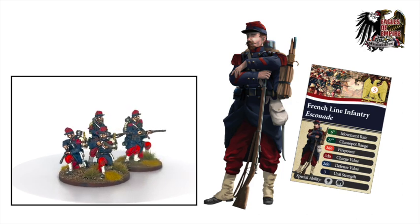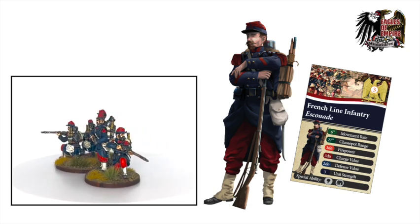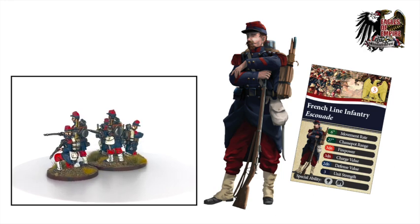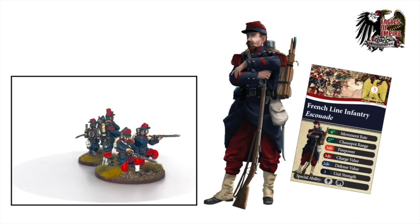The Chassepot has 33% higher weapon range compared to the Dreyse, which has an 18-inch weapon range, so 2/3 of the Chassepot.